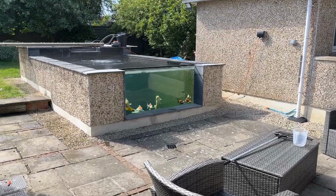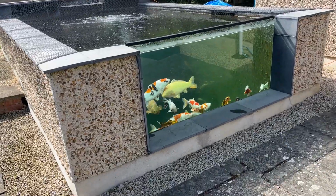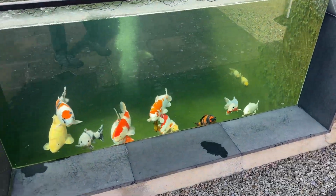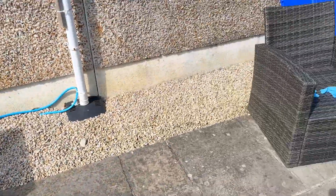Right, folks, back again. It's now the following day. It's Sunday. Lovely day here in Dublin. It's about 20 degrees. Hardly a breath of air. Place a bit of a mess.